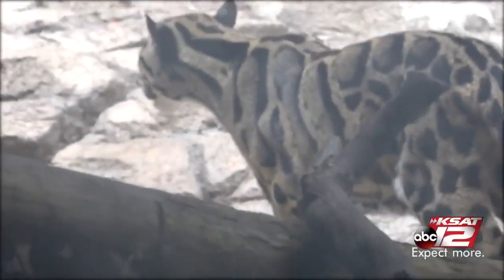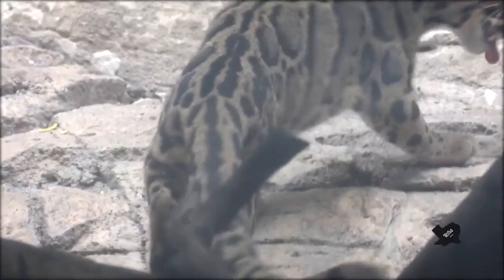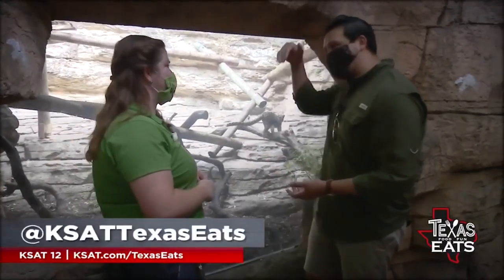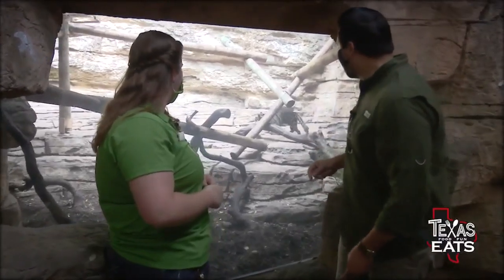She is one of the only species of cats that can climb up a tree head first and then down a tree head first. Yeah, that's cool, to be able to go up and down like that. Absolutely. That is so cool.